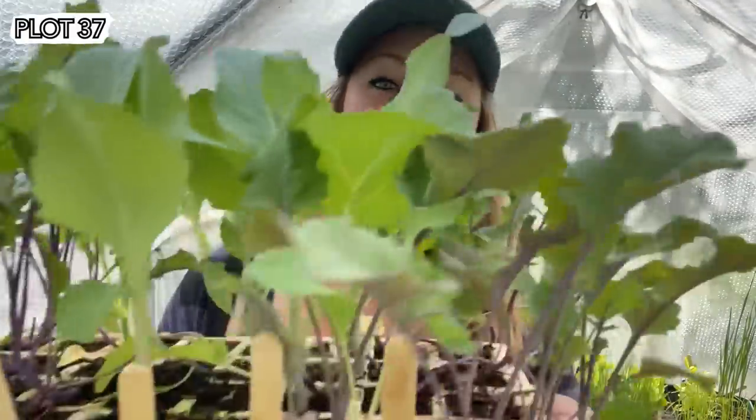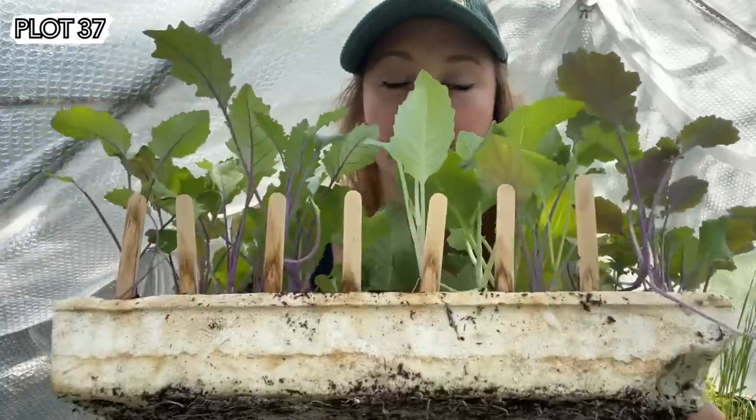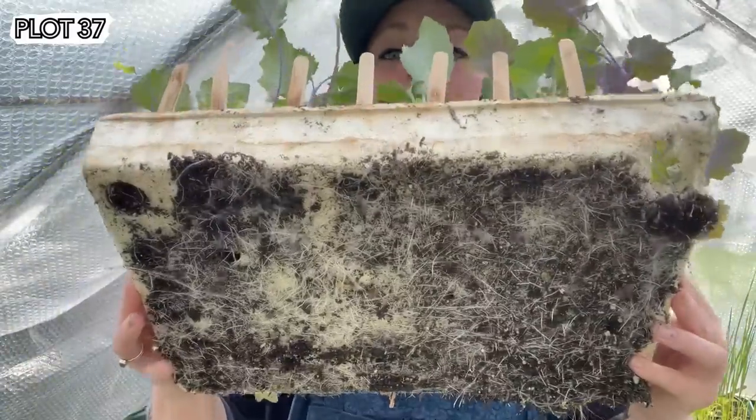But yeah, look at these chaps. They look really healthy, but they are very, very much ready to get out of this little tiny polystyrene tray. Look at the roots.